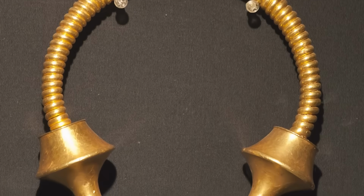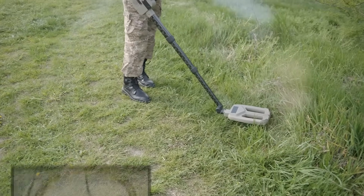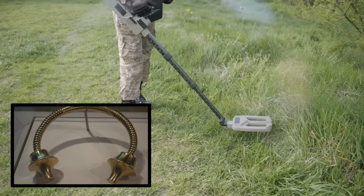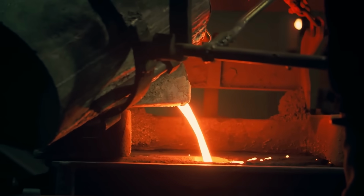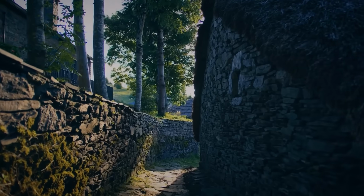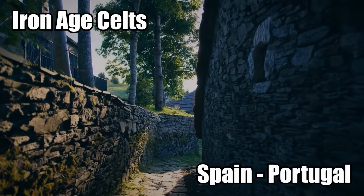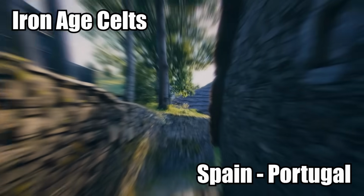First, a worker discovered a piece of a golden necklace. Then, archaeologists got involved, showing up with their metal detectors. Soon, they found parts of a second necklace. Both pieces of jewelry were created around the year 500 BC. They've already been connected to the Iron Age Celts who dominated Iberia before Spain or Portugal were countries.